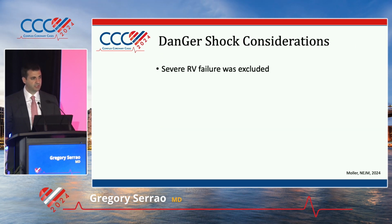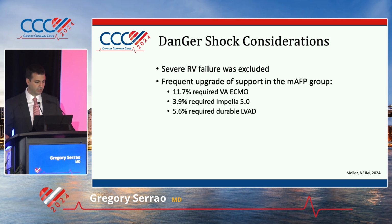Just a couple of considerations here, again, before we extrapolate all of this into clinical practice. I think it's really important to emphasize that severe RV failure was excluded here, and of course there is going to be a subset of patients that we see with STEMI-related cardiogenic shock that have RV failure, and this does not apply to that patient group.